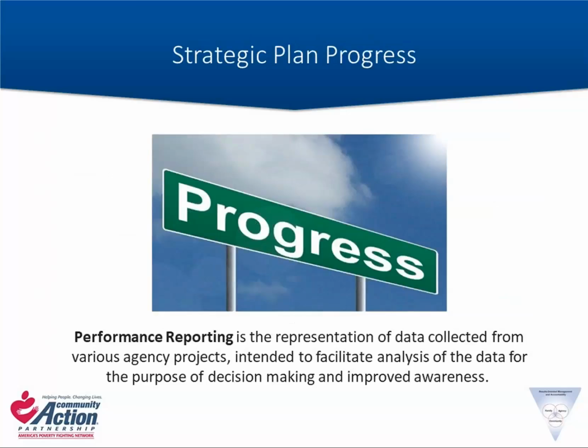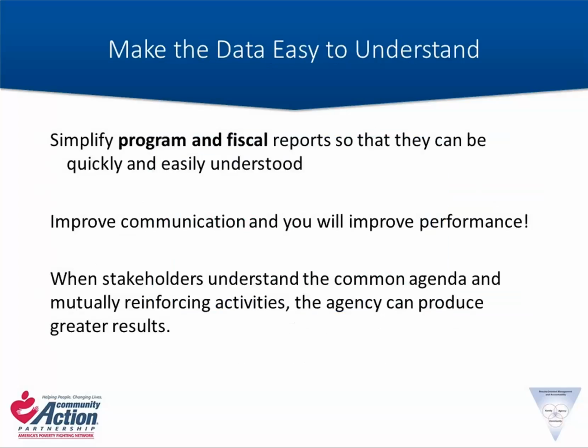Again, performance reporting is the presentation of data that comes from various parts of the agency. And the point of this performance reporting is to facilitate the analysis of the data for decision making. So we want to simplify both program reports and fiscal reports. Don't forget, we need information about fiscal reports as well as about the program reports. And one of the things that we're looking for is improving communications, so that the more that people understand, the more that people are able to talk to each other about things, the more they have a common agenda, the greater results they can produce. And so that's our point for all of this.